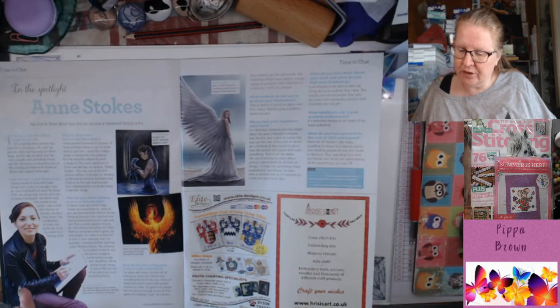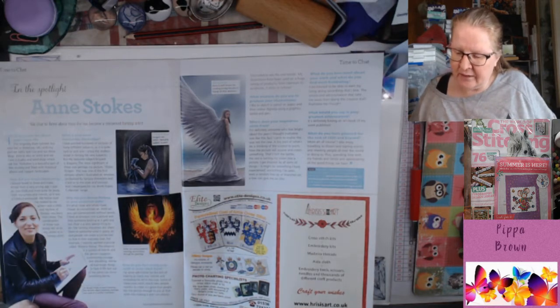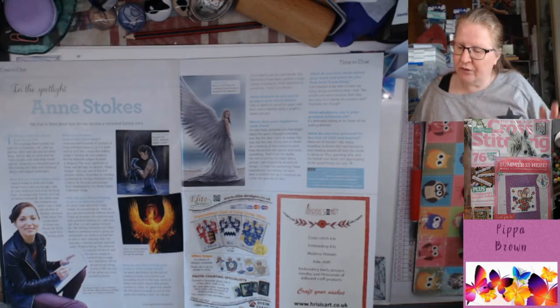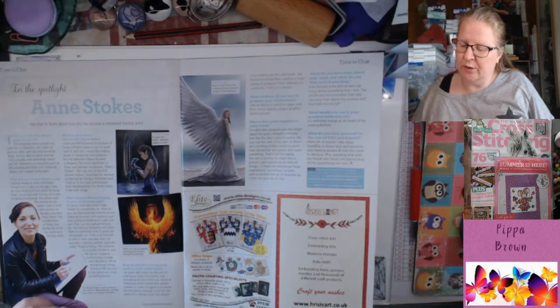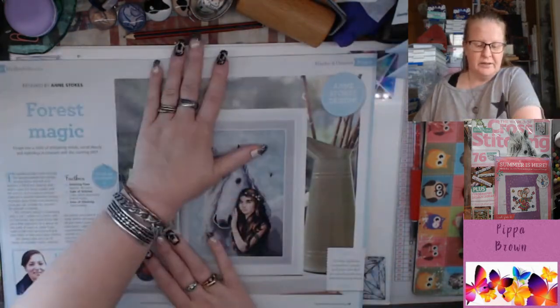What medium do you use to produce? She is a pencil and paper girl, and then she colours digitally using graphics tablet and pen. Where does her inspiration come from? What do you love most about your work, and what do you find most frustrating? What would you say is your greatest achievement, and what do you have planned for the rest of 2020 and beyond? So, if you're interested, there is that gorgeous article.